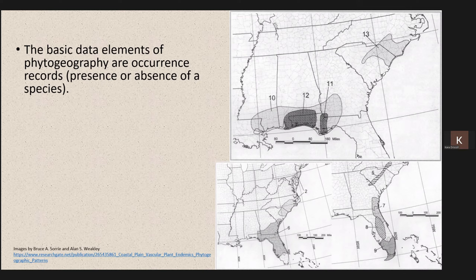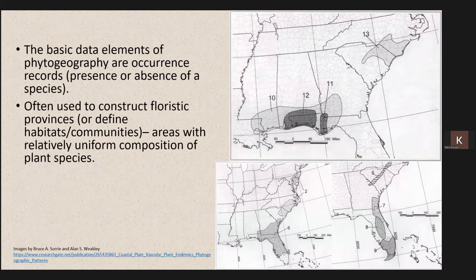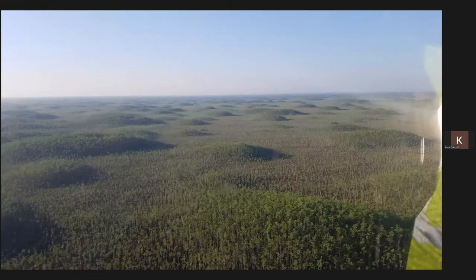So the basic data elements of phytogeography are occurrence records. In other words, things like botanical specimens or even iNaturalist records. Both of those work just fine, but it's primarily about presence or absence of a species, not necessarily how many there are in a specific area. It's often used to construct floristic provinces, ranges where we're going to see certain kinds of species assemblages. You can see, this is a great example. I love this picture. I took this picture in a helicopter heading out into Big Cypress.